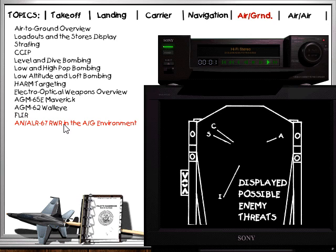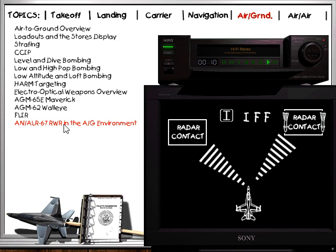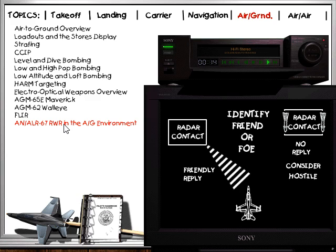The Radar Warning Receiver, or RWR, plays a critical part in your survival in the air-to-ground environment. You must constantly be aware of what's going on around you. If possible, interrogate contacts using IFF. If you do not receive positive IFF confirmation, take appropriate action using the HARM system.